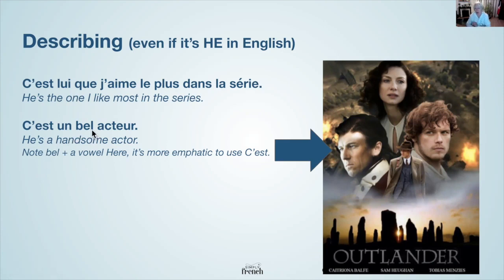Notice belle. You think, hang on, Christine. Beau means handsome. What's going on? Well, beau is fine, but if you use beau, you've got two vowels that are going to stop uncomfortably. C'est un beau acteur. Quite hard to pronounce. So you're going to put an L in and use the belle instead of beau. C'est un bel acteur. It's not the feminine version. Belle avec deux L. Okay, it's the liaison version, the link sound version, if you wish.